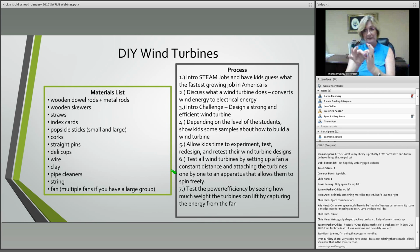My apparatus, in case you're wondering, I'll show you a picture of one in just a second, is a PVC pipe with a few holes drilled in it at different sizes, so they can put their wind turbine right through one of the holes in the PVC pipe, and it'll be able to spin freely. And here's how you test the power or efficiency.